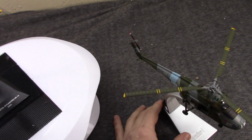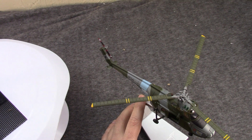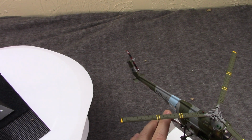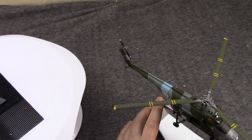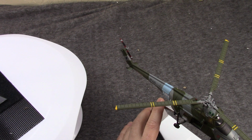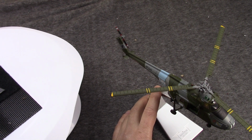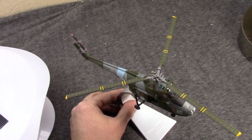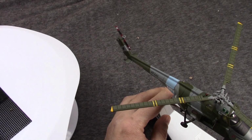I've done a number of videos on British helicopters of the RAF and Royal Navy, including this guy here. This is the Westland Whirlwind, which was a license-produced version of the Sikorsky H-19. This is a 1/72 scale model from Corgi.